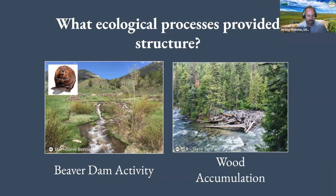And in many of our perennial systems across the country, and particularly in the Western US, beaver dam activity was one of those very pervasive things that provided structure in the way of water that would have spread it out across the floodplain more often. Another piece, especially in our forested systems, is wood accumulation. And so jams and dams and other things like that get in the way of flow, force it out on the floodplain more often. And sometimes these things work in tandem to really create that structural complexity that turns that highly efficient drainage ditch into a more functioning network of channels and floodplains. Next.